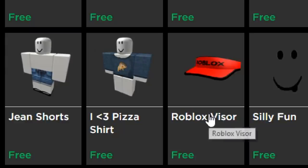Then you got the 2019 Roblox visor. I kind of messed with the colors this year, but it's cool. We have the classic silly fun face from 2009. You know, this is a timeless face. You can still get it for free to this day.